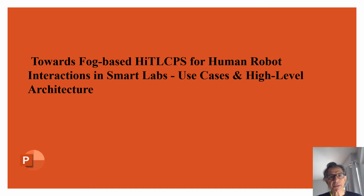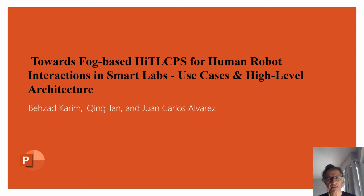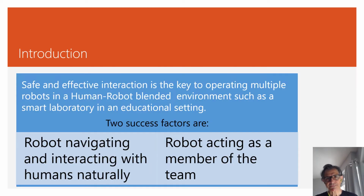Towards fog-based, human-in-the-loop cyber-physical systems for human-robot interactions in smart labs, use cases, and high-level architecture. Authors: Azad Karim, Dr. Ching Tan, and Dr. Juan Carlos Alvarez. Introduction.